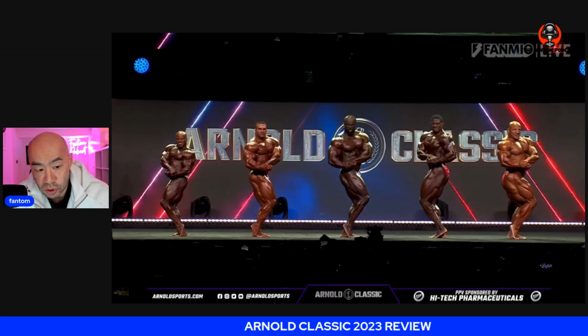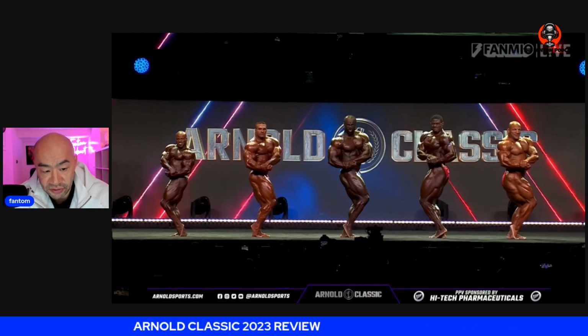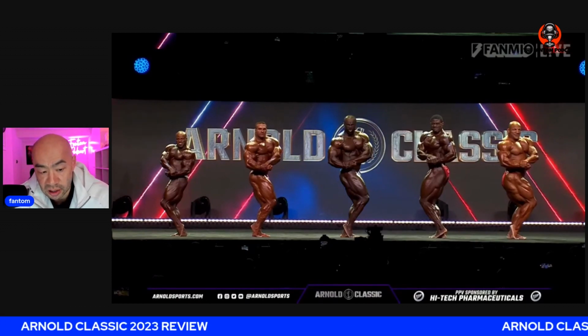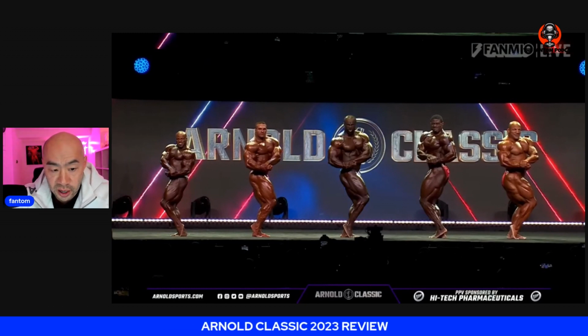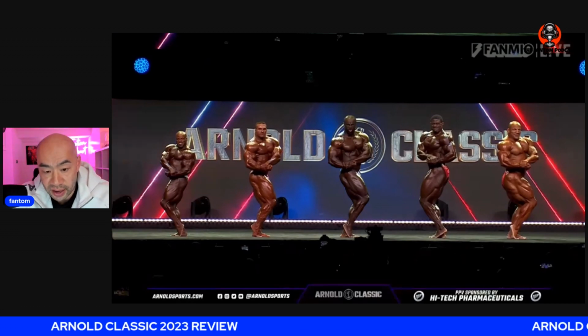I think this is Nick Walker's pose because he's very compact, he's very thick. You can see the detail, you can see the hardness in his hamstrings, chest, shoulders, arms. So I would give that pose to Nick Walker. Probably Big Ramy second, Andrew third.